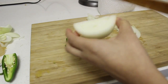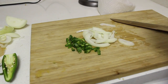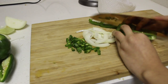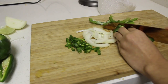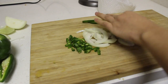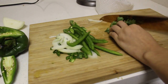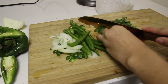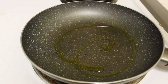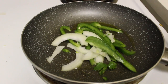I also sliced about a fourth of an onion, and I sliced about a fourth of a green bell pepper. Now I'm chopping a little bit of fresh cilantro to sprinkle on top. I heated some olive oil on a pan, and once it was hot, I added the onions, bell pepper, and jalapeno.